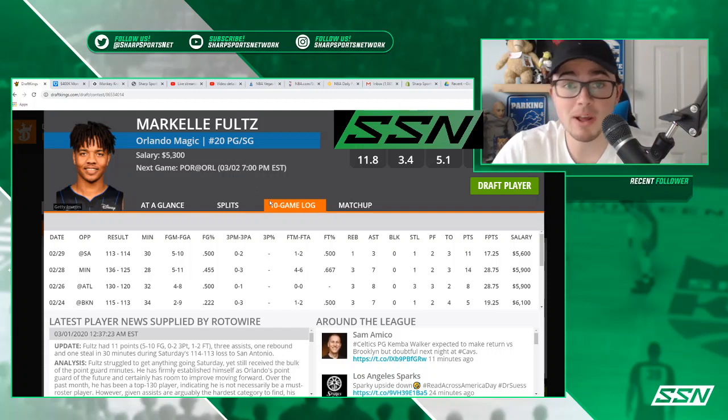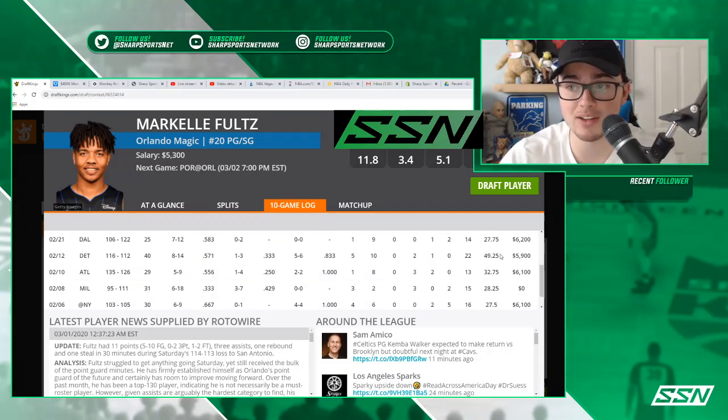He is a safe play in all formats. I prefer him in tournaments, especially if you're going to do like a little game stack, but I am fine with him in cash games as well at this price. It just makes too much sense. He does have quite a bit of upside. We've seen him have a big ceiling, like 50-point games like he did here against Detroit.